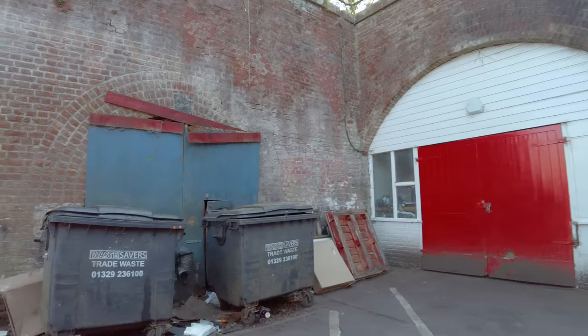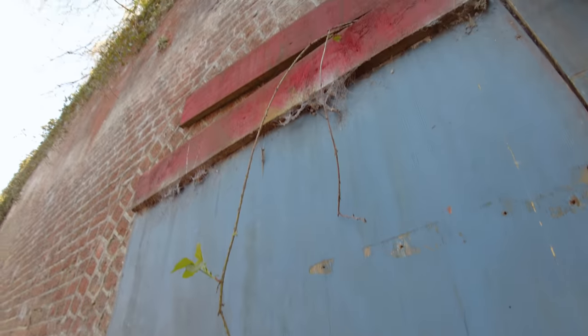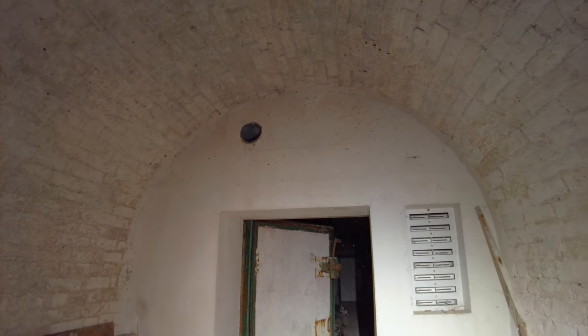Okay, we're here in Fort Fareham, and right behind this wheelie bin is a door to a garage. This looks like a normal garage door, but inside here is something a bit special. Ooh. Yeah, something very special. Oh yes, what do we have here? Tucked away, hidden. Oh yeah, we have something quite interesting.